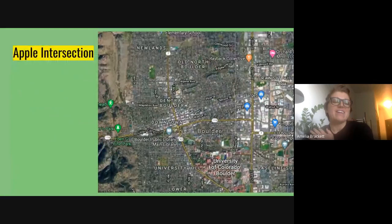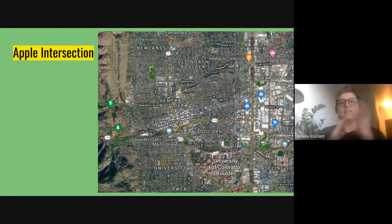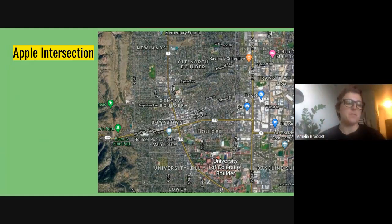So I did this little thought experiment of, you know, where in Boulder, in this area, could we find the greatest intersection of the different types of people that were involved in apple history and bringing apples and taking care of apples in the early history of the city of Boulder. So this little picture here more or less gets the main folks that I'm about to list.